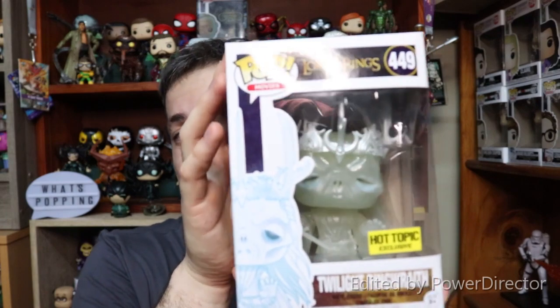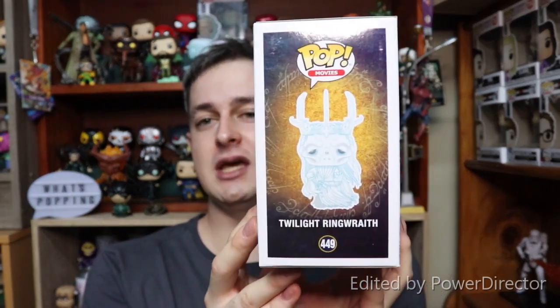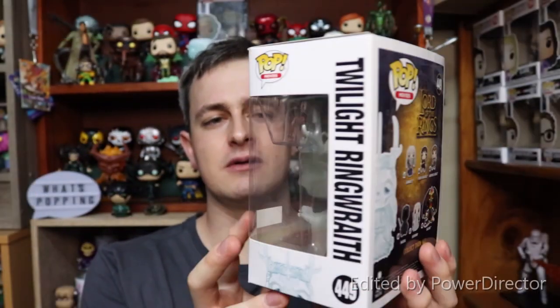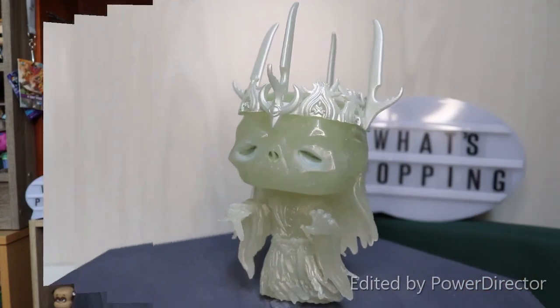Let's get into this figure, and it is none other than the Twilight Ring Wraith from the Fellowship of the Ring. So this is, of course, the Witch King of Angmar himself. And this is probably the coolest looking glow pop that I've ever seen. This thing absolutely shines when you turn the lights out, and I always say it's been charged up by light. But let's have a look at him on the wheel.